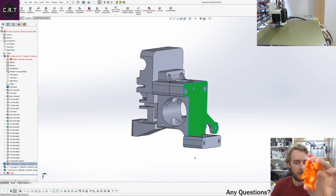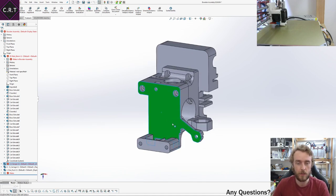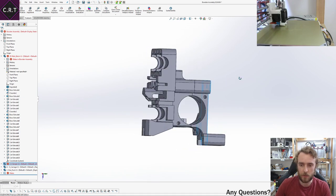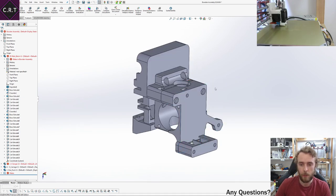So that's pretty much what that is. That screws on there. You get the 50mm fan on the front, which you can probably see top right corner there. And that's how that works. It's pretty simple, really. You just take the original design and cut the top off. Pretty easy. I probably could have designed the whole thing myself, but I didn't. So there you go.